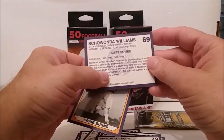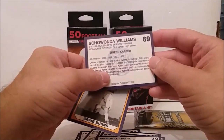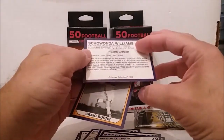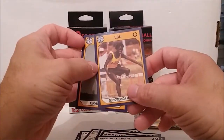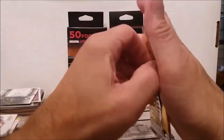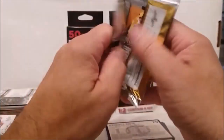Owner of school records in nine events, including LSU's world record, blah, blah, blah, blah. And another female. Huh. This is nice. Interesting. I'm going to put her right there. And let's see if we get a girl football player.